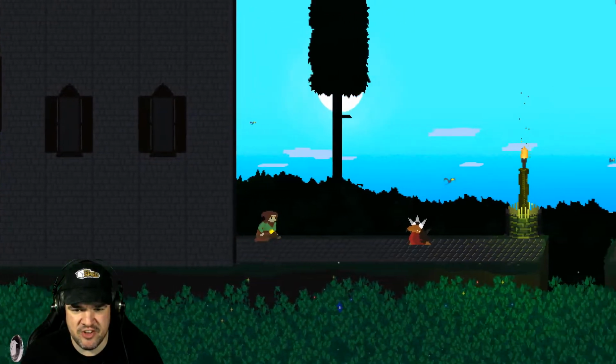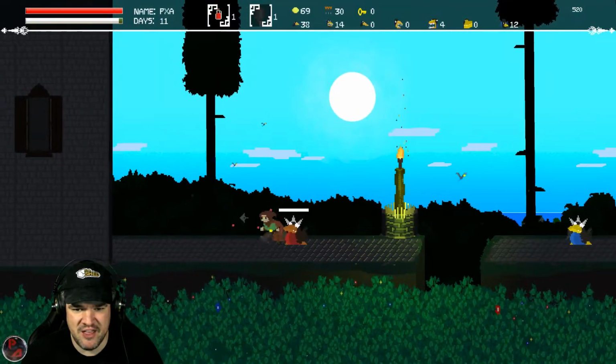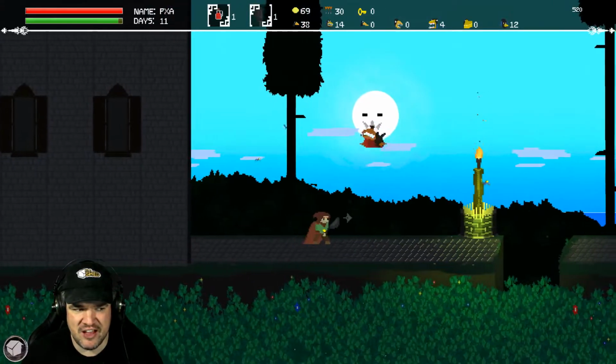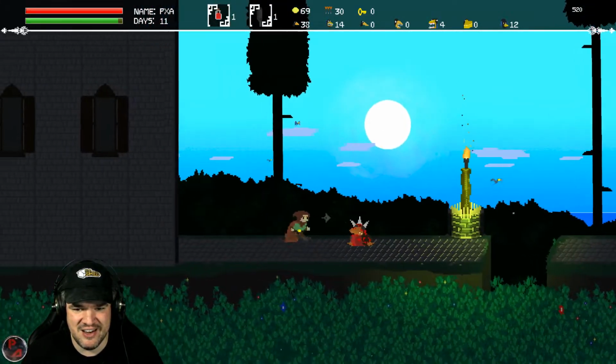That I am 99% sure is a sample from Wolfenstein, by the way. That locking door thing. Pretty sure that's a Wolfenstein sound, which is pretty great in its own right.